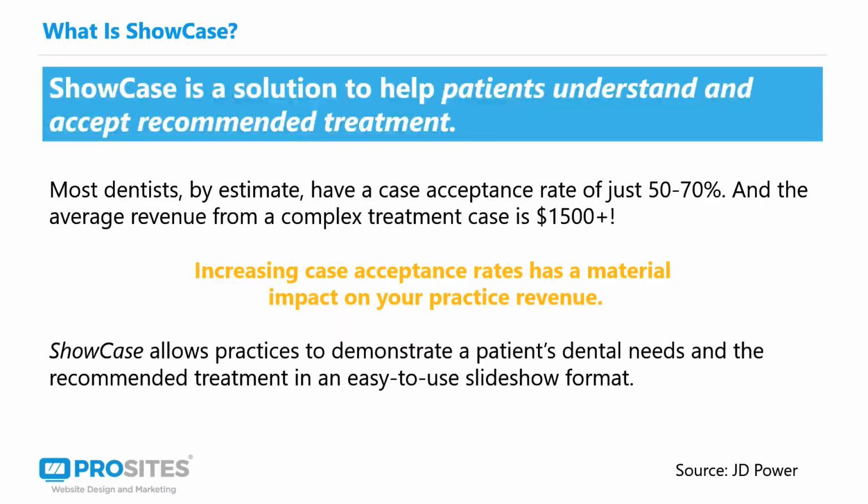What they really know is they may or may not be in pain. They know that they probably need something, but they either can't afford it, aren't sure about it, and are not clear about what they're supposed to be doing. And so a lot of times they decline or defer treatment.